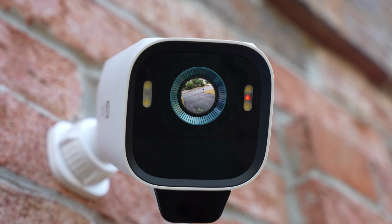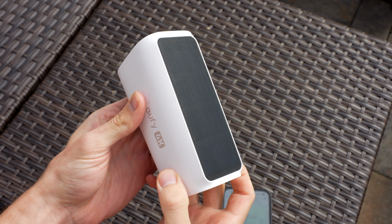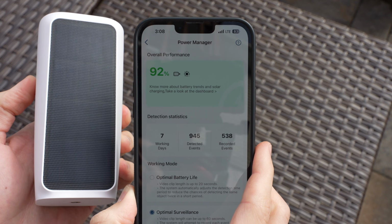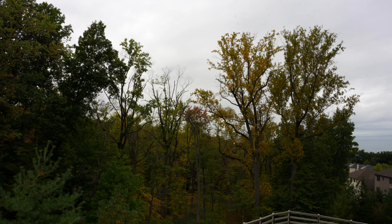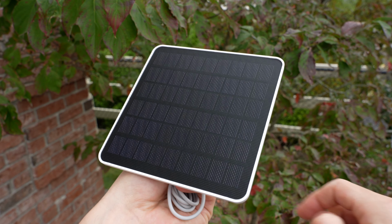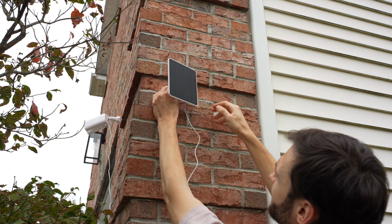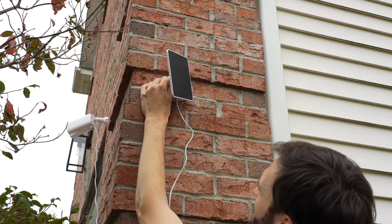You might think all these features and constant motion detection would drain the battery quickly, but Eufy has thought this through. The camera is equipped with solar panels, and just 1 hour of sunlight a day is enough to keep the battery charged. Even on cloudy days, the camera still charges from the available light, as you can see in the app. The kit also includes an additional solar panel. If one of your cameras isn't getting enough sunlight, you can mount the second panel on another side of the house, allowing the camera to charge from two panels simultaneously.